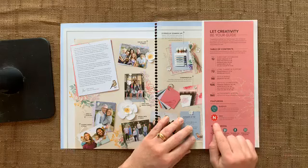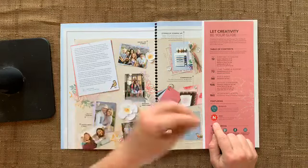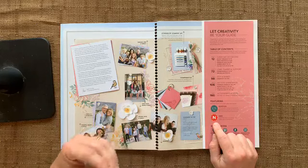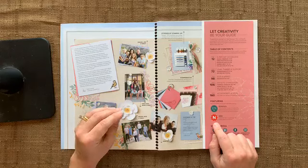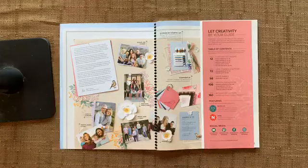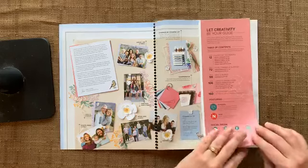Something else to keep in mind is this sunburst little red N. This marks all product that is new to this catalog. Obviously there are some items that have carried over from previous catalogs, from the previous annual catalog as well as the occasions catalog. But anything that's new will have this little marker on it. It's kind of fun to see all the new ones that they've brought into the catalog.